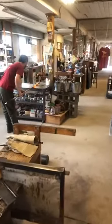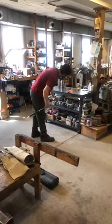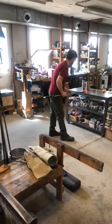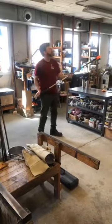So he's got the clear coating on it. He's rolling it out into a cylinder. In a few moments, he's going to blow it out some, changing the shape, altering it, getting it nicely under control.